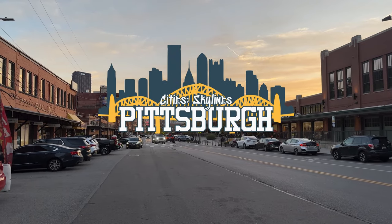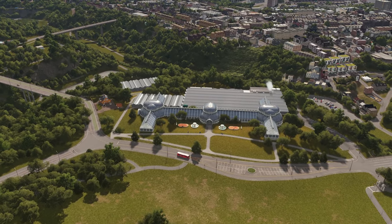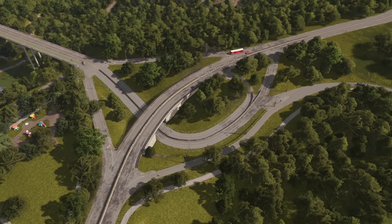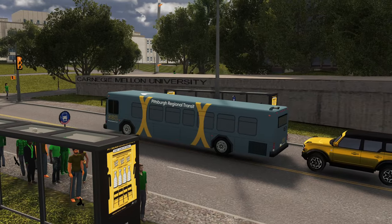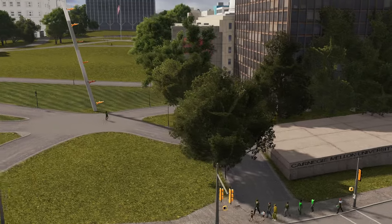In today's episode, we'll be covering a lot of ground in the city of Pittsburgh with builds like Phipps Conservatory and detailing out Schenley Park, including this really interesting intersection that I'm showing off right now. I'll also be detailing out Carnegie Mellon University near Shadyside.